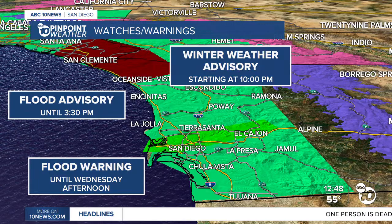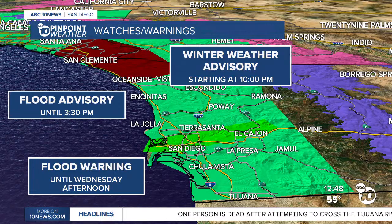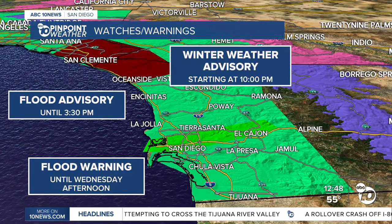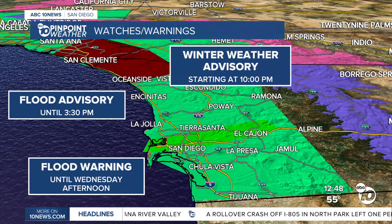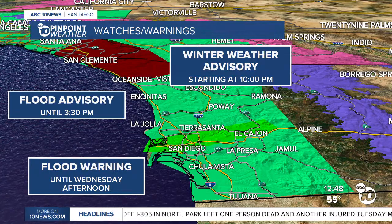We have that flood warning in effect in that light lime green, if you can see it within the teal sort of color, stretching all the way out now towards kind of El Cajon. That is because of the San Diego River. We've seen flooding there already today. We've seen people get turned around near the Fashion Valley Mall. That is an area you absolutely want to avoid. We try to avoid it on a regular day of storms, let alone on a day like this.